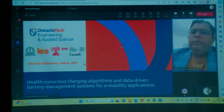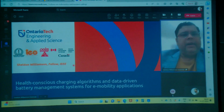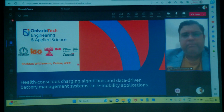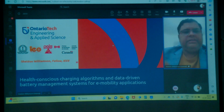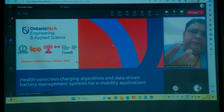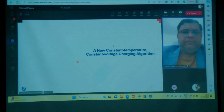Workshop, I'm going to be presenting something of the last couple of years, actually very recent research that we've been doing along with some of our industry partners on electric energy storage systems, which is on batteries, and how to increase the lifetime of batteries, charging algorithms for fast charging of EVs, and so on and so forth, and some of the new work, which are data-driven battery management systems for e-mobility.